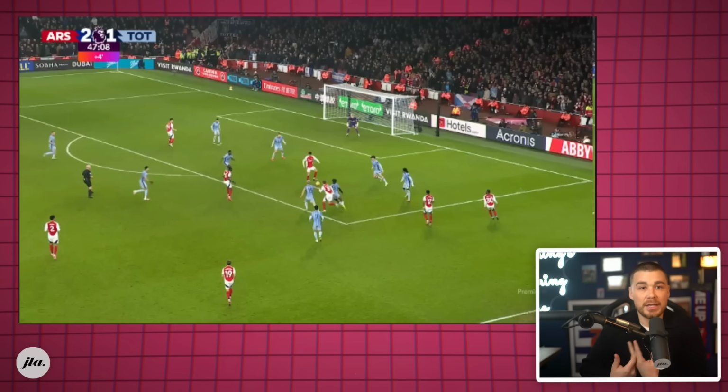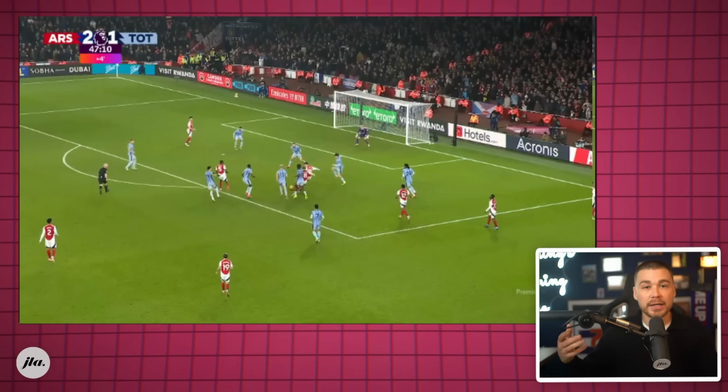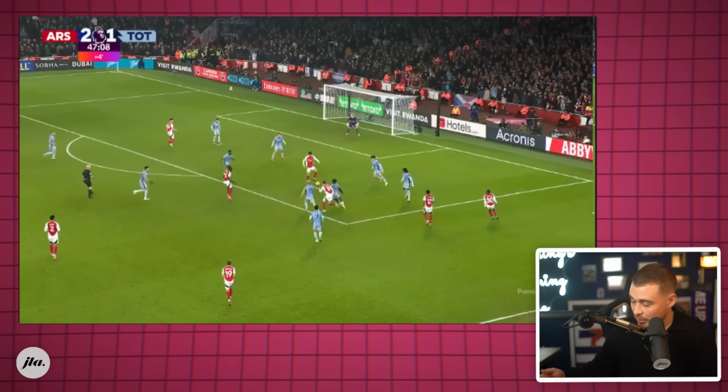That would only mean that he needs to take one touch to set up the shot and then another touch to take said shot. However, this time he has Thomas Partey on the edge of the box, so he also should really just be looking to lay it off because he's got his body position wrong.